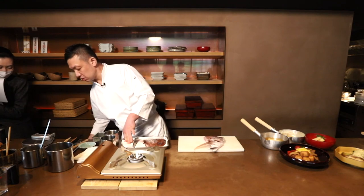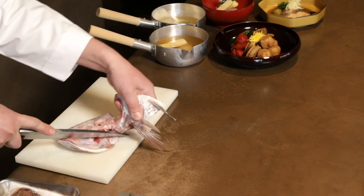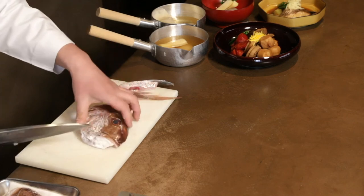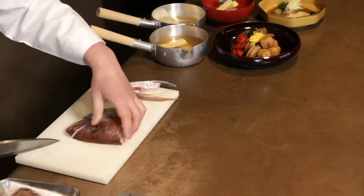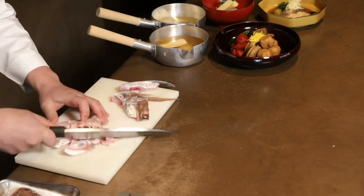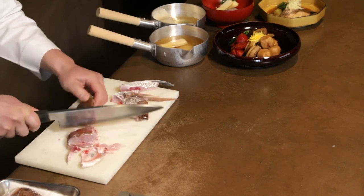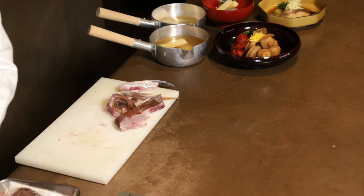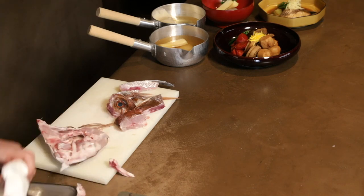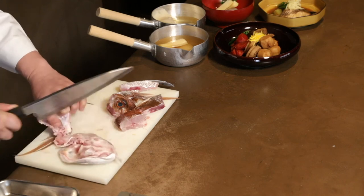But the basics are the same. If I start explaining this, it's going to get long, so I'll just start doing it while you watch. You put it into small pieces. But the methodology is the same.